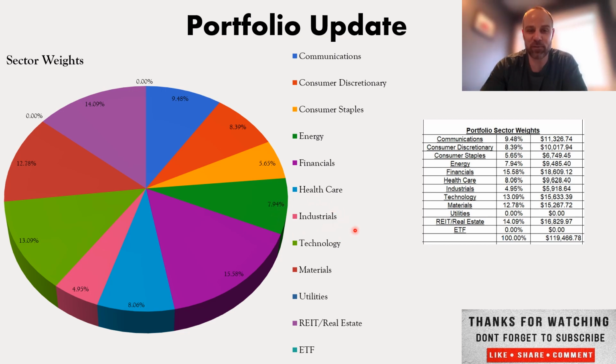Industrials, a lot of industrials added this week, so this one did jump up quite a bit, 4.95% of the portfolio now. Technology is sitting at 13.09. Materials sitting at 12.78. This one probably is a little on the heavier weighted side, but some of the positions within the portfolio, like Valet, have run up a little bit, so that's the reason for that. So I'm not really adding to that sector anymore. It's just the nature of the beast.